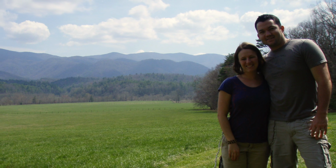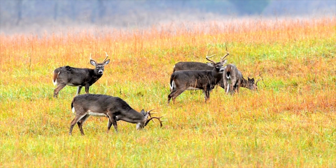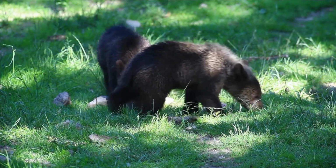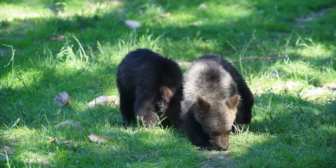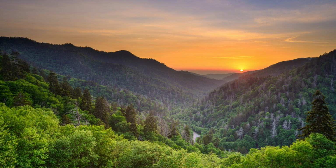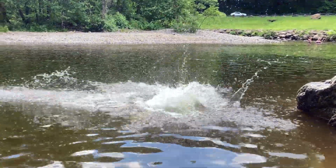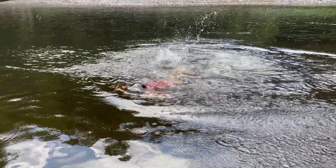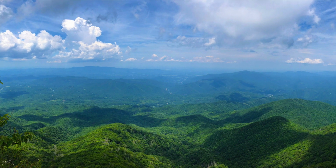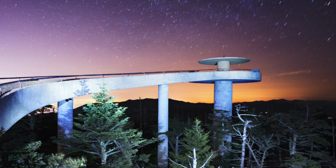You can go to Cades Cove and drive around and see some animals. You can see a lot of the old cabins, old churches, old school buildings, and just see all the wildlife out there. There are also plenty of places to hike and have a picnic. There are places to swim if you're there in the warmer months. There's just so much to see in the park, and most of it is actually free, so that should fit into everybody's budget. Whether it's Roaring Fork or Clingmans Dome, there are so many different places you can go.